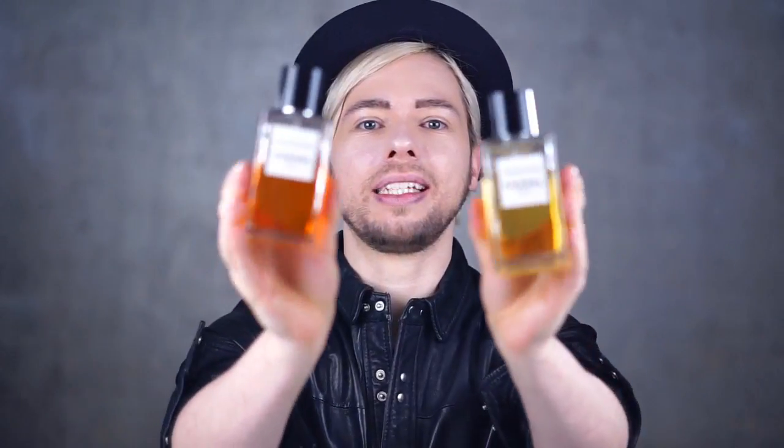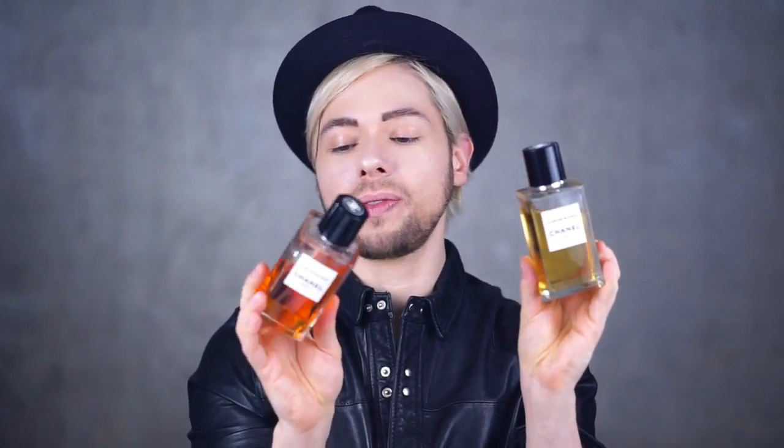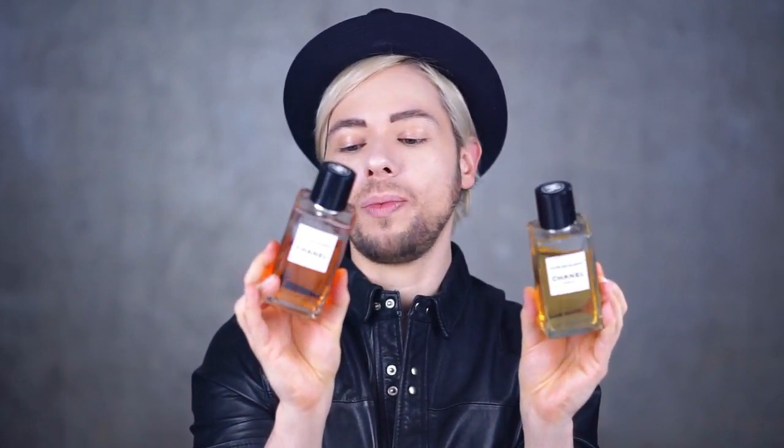Now look at the difference of these 2 bottles. This is crazy. And I've hunted down a vintagey one, well, none of them is vintage yet because these bottles, as we know, were in circulation since the 2000 and somethings. But this is a newer one. Well, this one is relatively old.